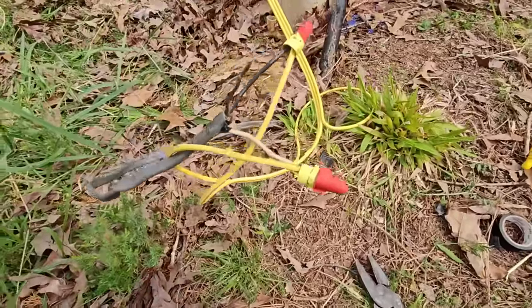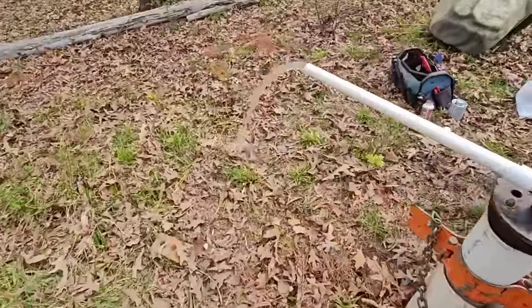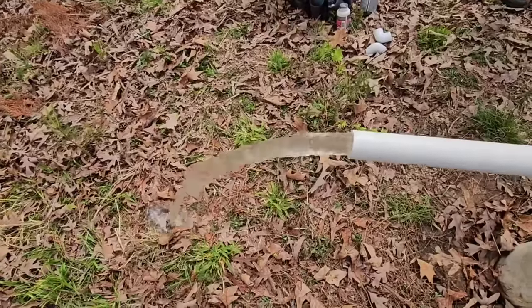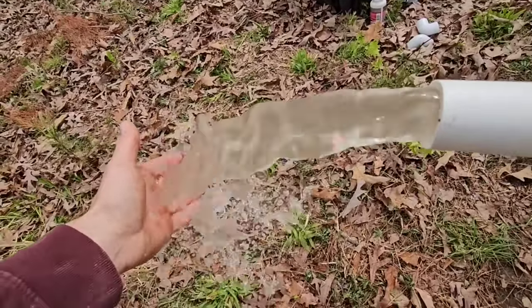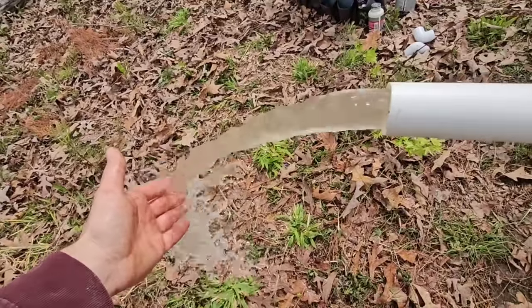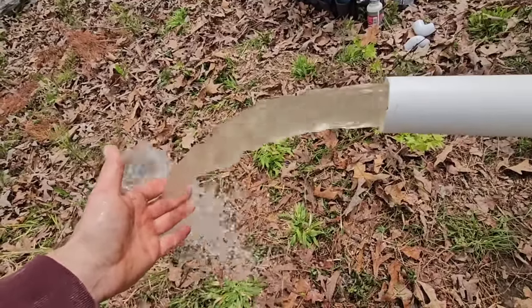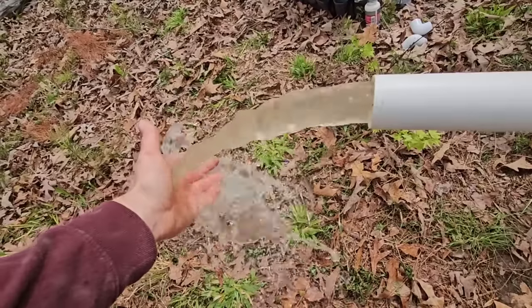Okay, now I wired it up hot. Had no way of going inside and cutting the breaker off. And it looks like we've got pretty good flow. That's typical flow for a three-quarter. Notice the discoloration in the water? That's what we're after. That's what we're trying to clear up. Now, because we pushed the liner in, I expect it to get pretty nasty here in the next 15 minutes. But that water I'm touching is still warm.